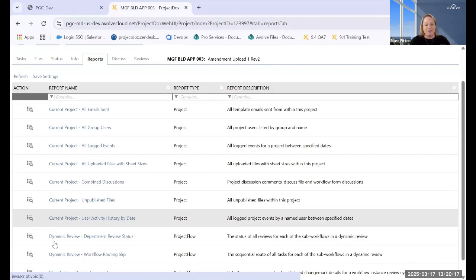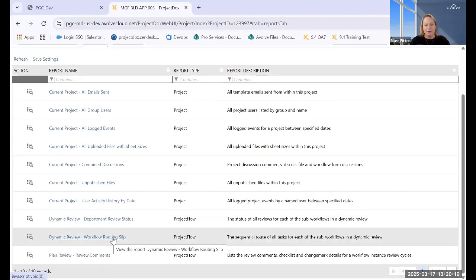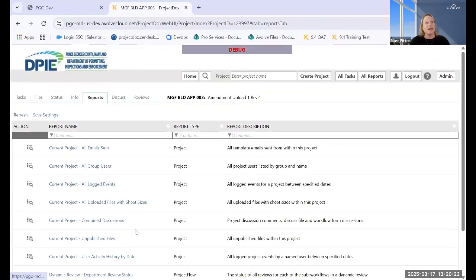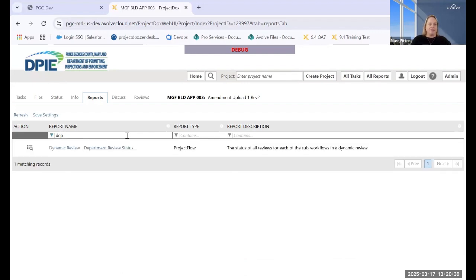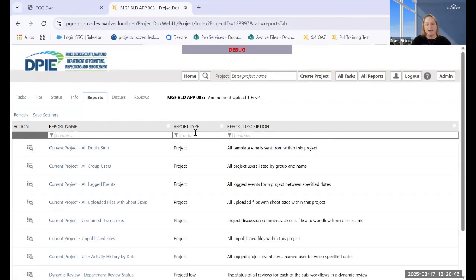I will point out here is our workflow routing slip. You don't have a whole lot of reports, but if you knew that you were looking for a specific report and you did not want to scroll, if I wanted to look for department, any report that has the word department in it, as I start typing that word under the contains, that report will pop up. So when I said earlier that you'll see this grid throughout Project Docs, this is another one of those places where you will see this grid.